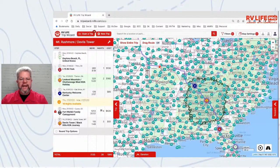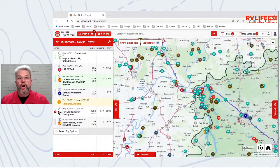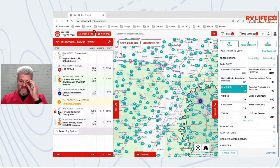As I zoom in, I've got all these tent icons, right? And as I zoom in and zoom in, the complaint is that once I get to a certain point, all the campgrounds are gone. And we can see here that there's a boatload of campgrounds in this area. But what happens if I add some filtering, right? So I'm going to zoom out just for the effect here.